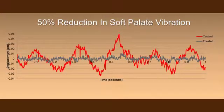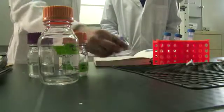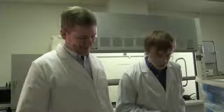We found that the effect was dramatic. We've got proof of concept, thoroughly evaluated, and we are now fine-tuning that technology for clinical applications in humans. And these technologies are moving rapidly towards commercialization.